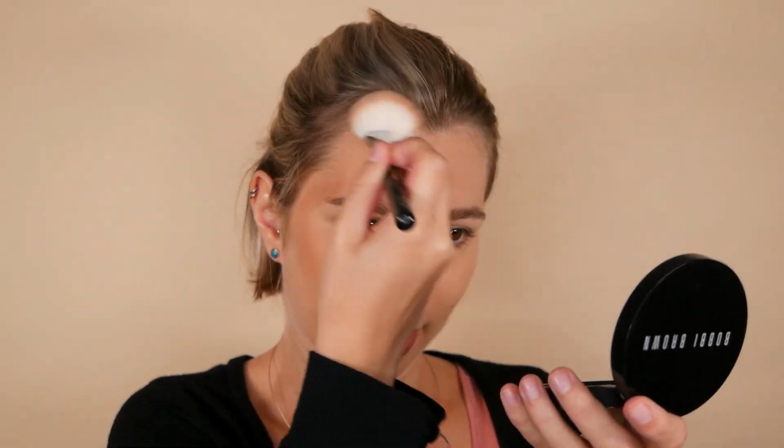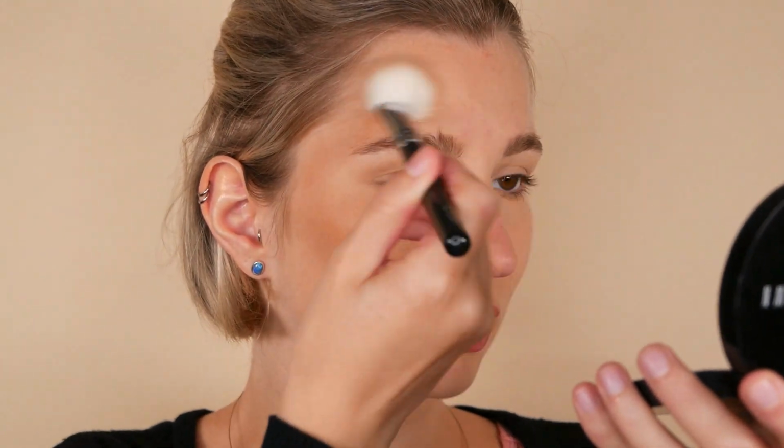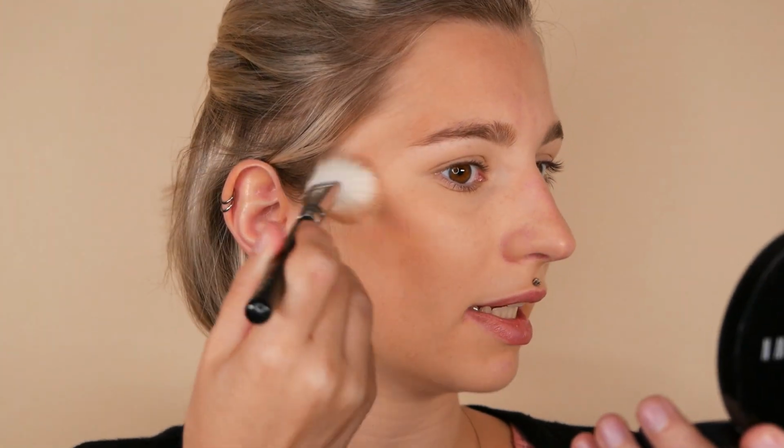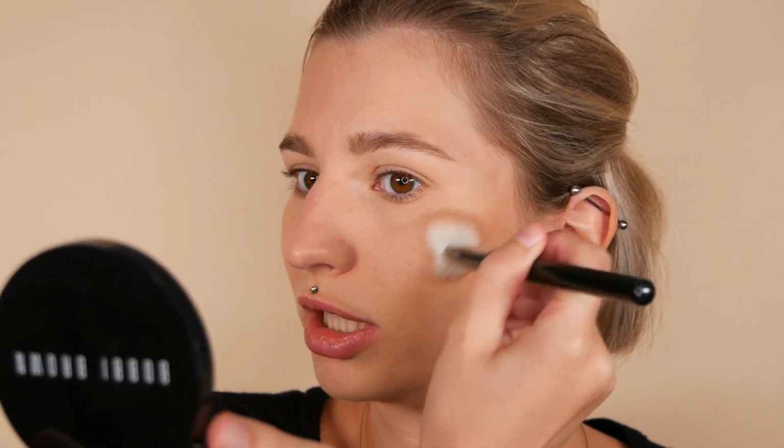Now I'm going to connect them right here, and also blend it into the hairline. I'm going to do the same on the other side as well. I just like how smooth the finish is, as the powder is ground very, very fine, which won't layer on top like powder, but melts in with the rest of the products that you're going to use. That's something I really do enjoy.